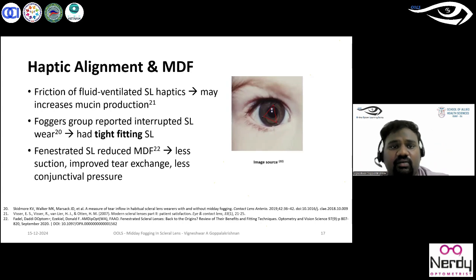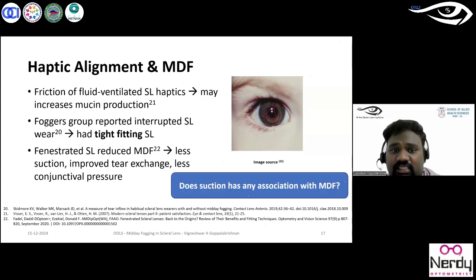When it comes to fenestrated scleral lenses, the literature suggested that fenestrated scleral lenses reduced midday fogging because of less suction, improved tear exchange, and less conjunctival pressure due to the fenestration made in the scleral lenses. And this gives us a question: does suction have any association with midday fogging? Still, we don't have answers for that, and this is one of the research questions that has been generated from this analysis.